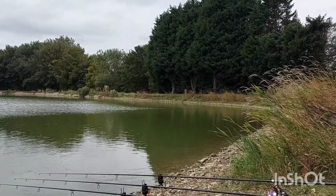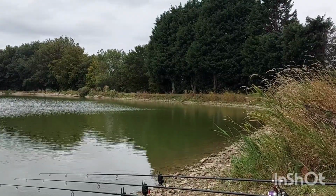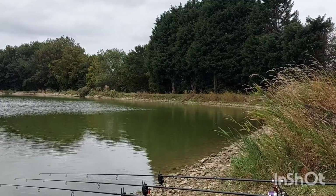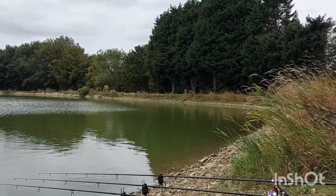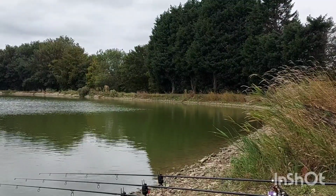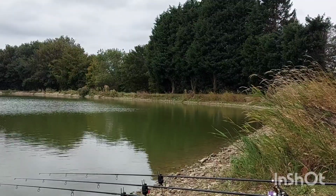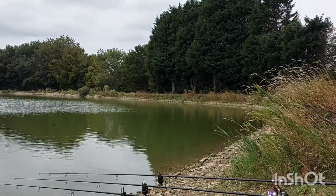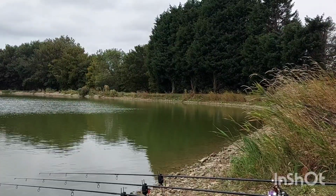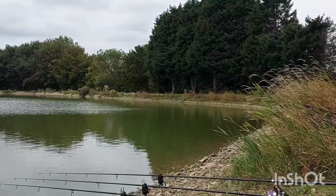Still had nothing. Had a couple of liners on my baited spot with the 3 rods on it. Okay. I was hoping one of them were going to rip off, so I could pop on that spot over there. That's where I had a run from last night and lost it. I say last night, early this morning, about 4 this morning. So, be nice to get a rod back on there before it gets dark.